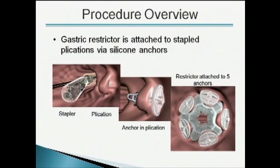Basically, it involves making a full through-and-through plication in the cardia below the GE junction and attaching anchors through which a restrictive umbrella, if you will, will be attached. As you can see from the image on the right-hand side of the slide, it has 5 anchoring points, and the restrictive element is attached to that.